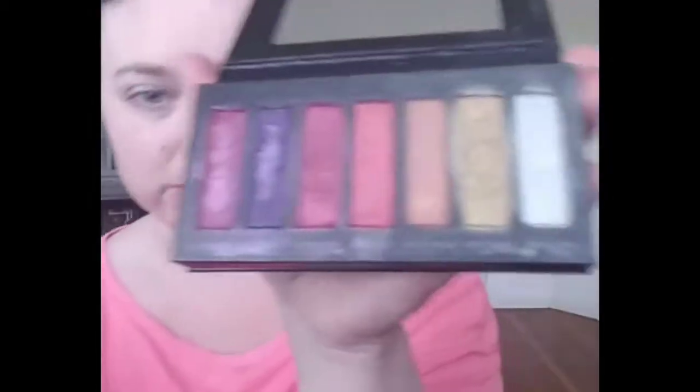Okay, it's not just one of our most colorful palettes. It is like the most colorful palette. But we are going to do a day look. It will not be impossible, and it will happen, and it'll be awesome.